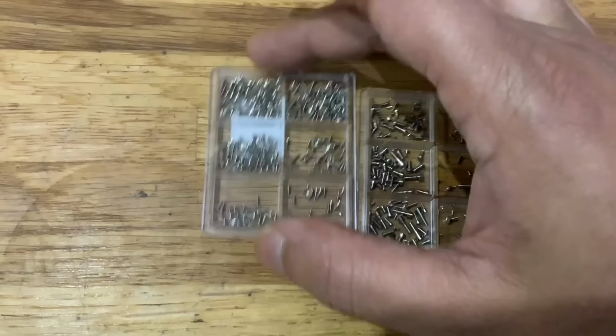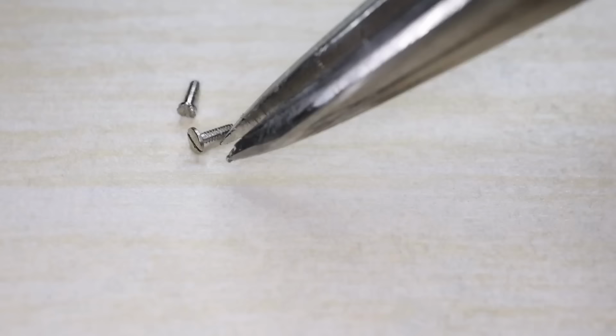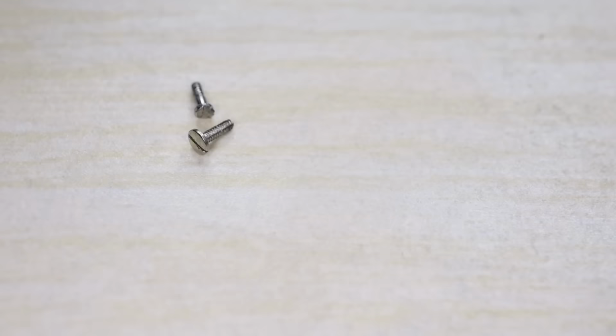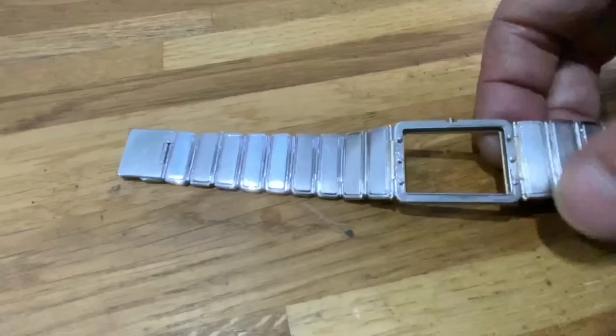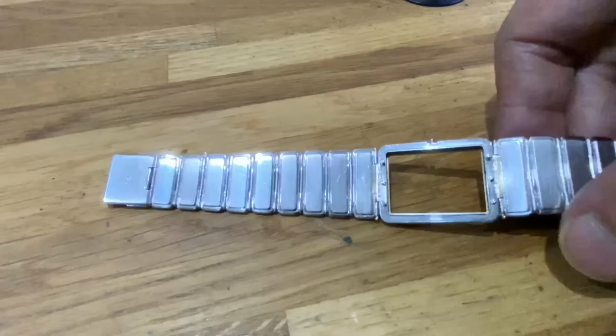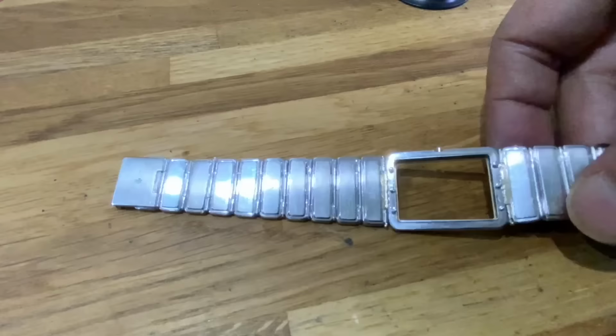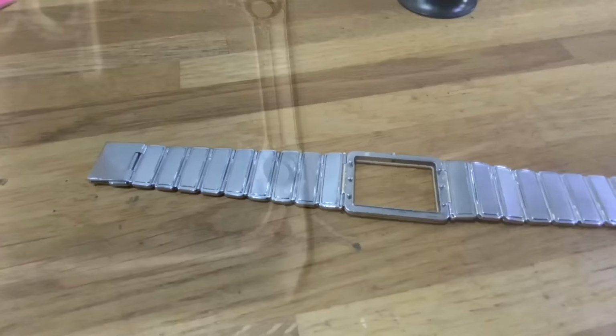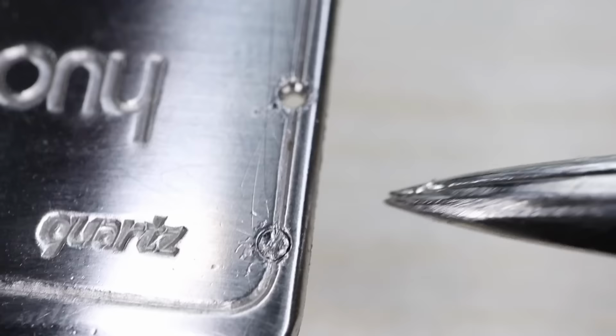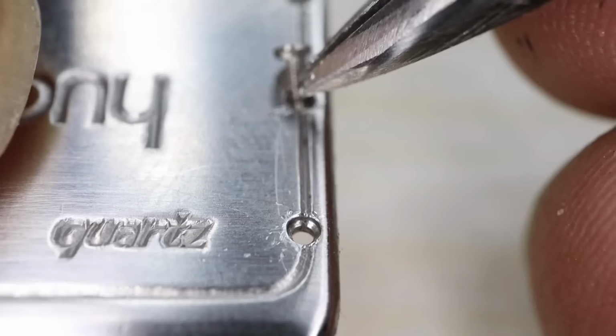So I have not been able to find these screws anywhere, so instead I'll just find some screws that are the correct tap and then rework the heads and the lengths. And here you can see I've mocked up a few screws and they all fit because I've selected the correct thread. But if you have a look, the screw heads are all quite big. So all we need to do is file down those screw heads. So you can see here how the original screws are countersunk into the case back, and my new screw heads are way too big.